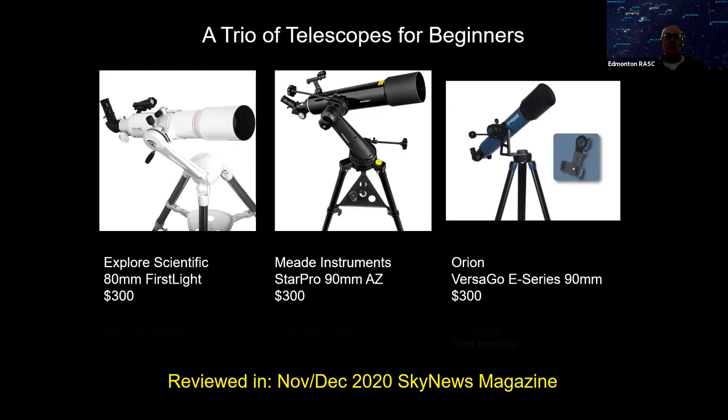So a year later, what do we find? Well, you can't seem to buy that Explorer Scientific anywhere because it's backordered everywhere and nobody knows when they're coming in. The Meade, the one in the middle, the StarPro 90, is no longer made. So can't buy it. The Orion, the one on the right, is available and is in stock. So that particular set of three starter telescopes, that's the one that is available right now. So this slide is kind of out of date.